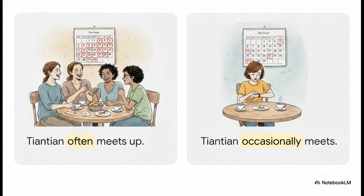A single qualifying word completely alters the whole meaning of the sentence. Actually, test setters use this frequency trap in almost every single IELTS reading paper just because it is so ridiculously effective at catching rushing students. They'll drop often in the text, but then use occasionally in the question statement. If you're rushing, you might just see meets up with friends and instantly mark it true. But because that frequency changed, it contradicts the text.